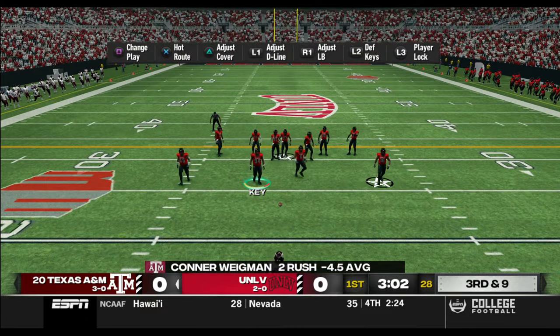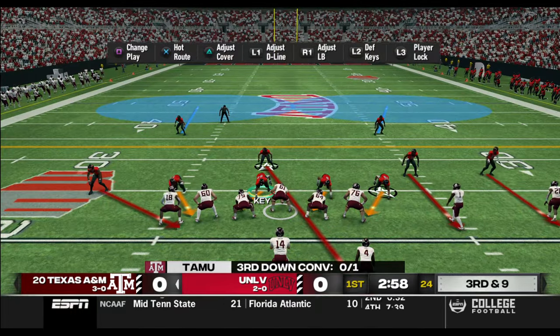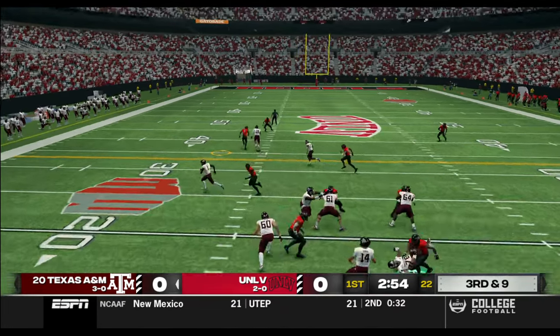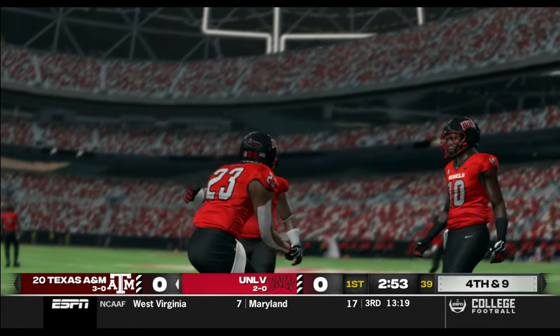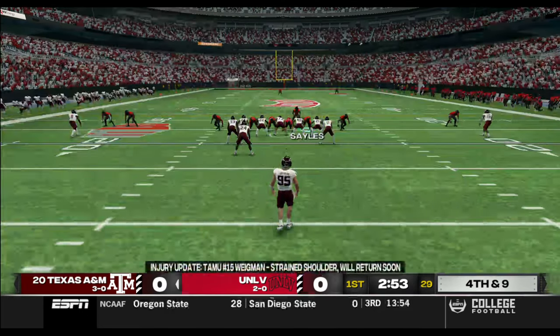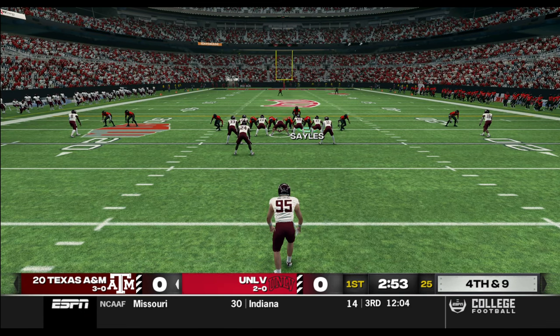Johnson comes in. Now we'll see how the backup can do after that injury. Strike to his receiver, no good. I mean, he has his wide receiver wide open. You spend all those hours during the week to be able to get prepped and ready to go. You got an open man like this, just step and deliver and make the throw.